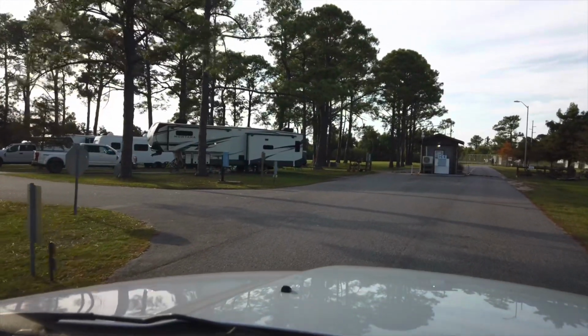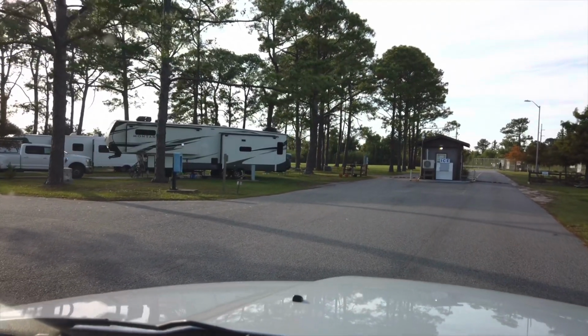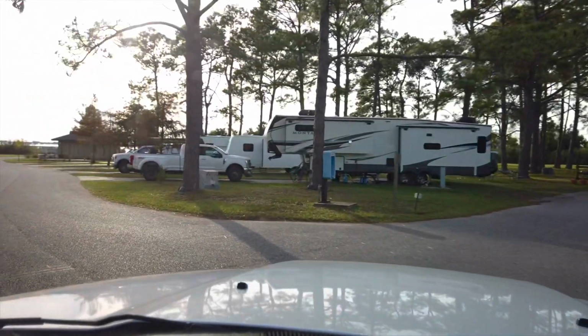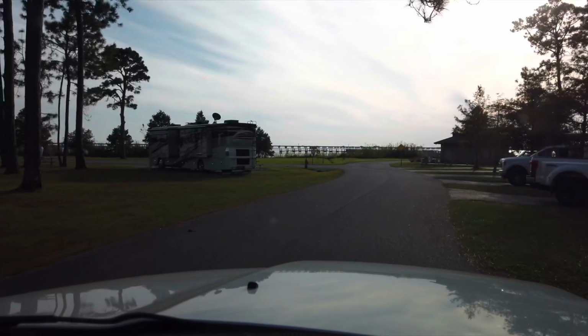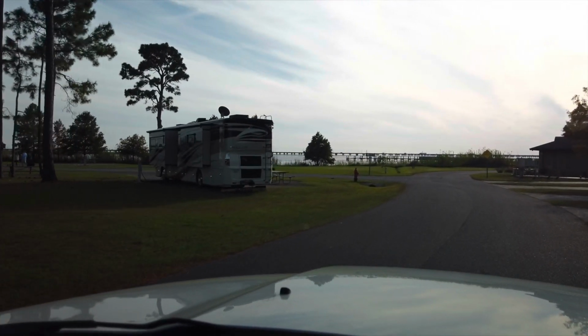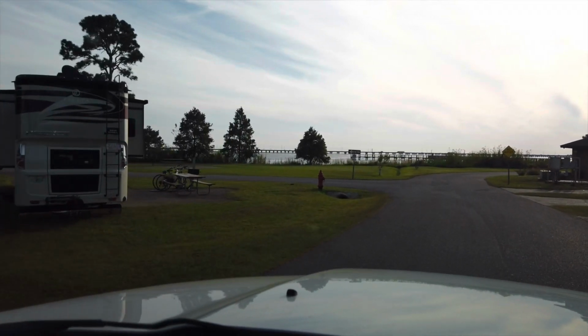I have to mention that you'll notice the interstate isn't far from here, and you can hear it a little bit at night. Not in the camper, but outside. But it's not a problem. It's not like roaring 18-wheelers going by. It's not like boondocking at Cracker Barrel where you hear the interstate right by your head.